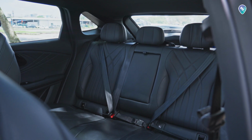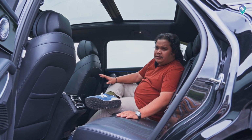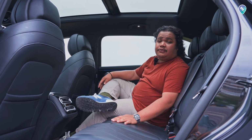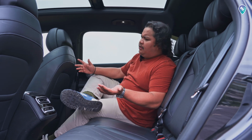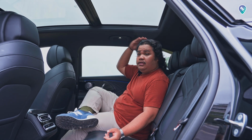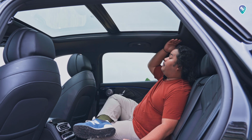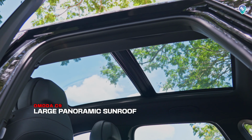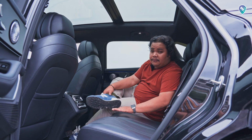Right, folks, live at the back seat of the Omoda C9. It's a very spacious one indeed, because yes, it is a mid-size SUV, but it comes strictly with 2 rows of seats in a 5-seater configuration. So as a result, you got tons of legroom and surprisingly ample headroom despite the sporty roofline, because I'm standing 175 cm tall. As you can see, I still got ample headroom, of course, also thanks to this large panoramic sunroof.